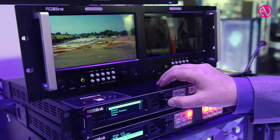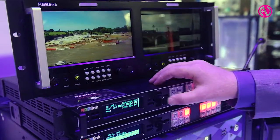Well, I guess the big transition with 4K now is moving into 4K at 60 native signals to support those high-speed applications, high frame rate applications, both for broadcast, but also for, for instance, gaming and presentation type environments.